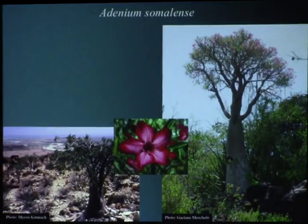Adenium somalense can be a really large plant with a conical trunk up to 6 to 8 feet tall, maybe a little more. The one on the right is taller than that. The plant growing around it is a sansevieria with 6 foot tall leaves. So that's a really big plant. I think that's much larger than average.